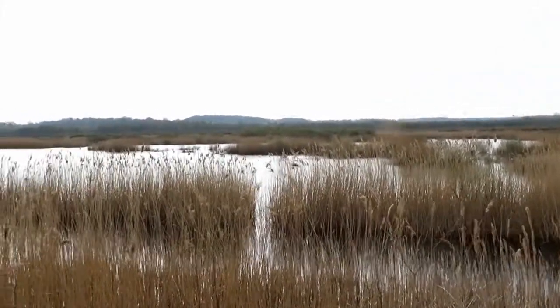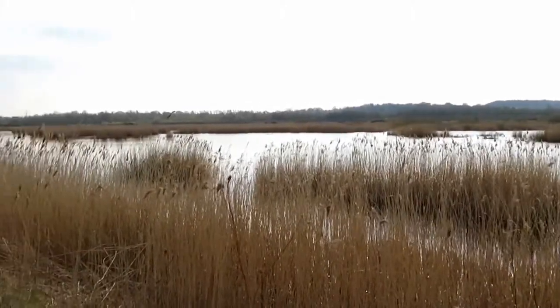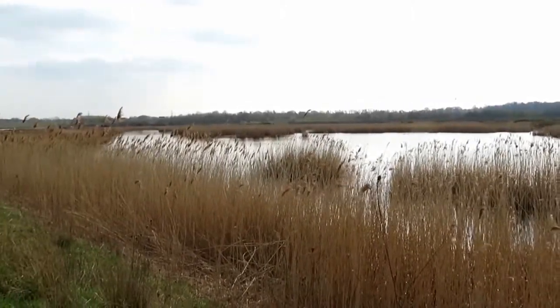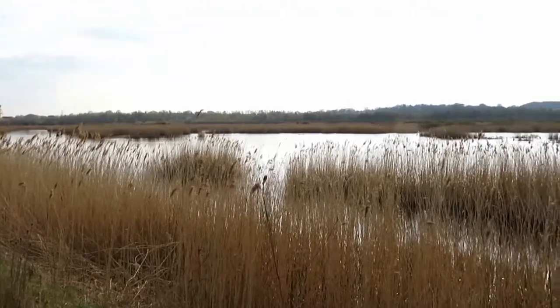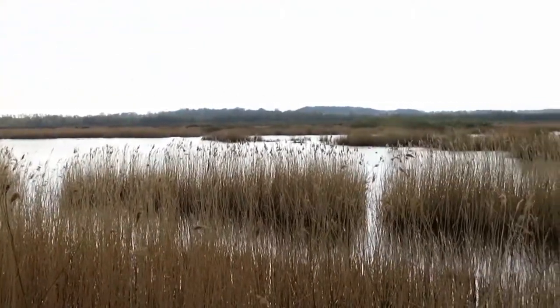Today I've been with Louis Wildlife Photography. He's a young lad like me who's into nature, so make sure to go check out his stuff. Today I've been at RSPB St Aidens. So this is in the Leeds, West Yorkshire area.